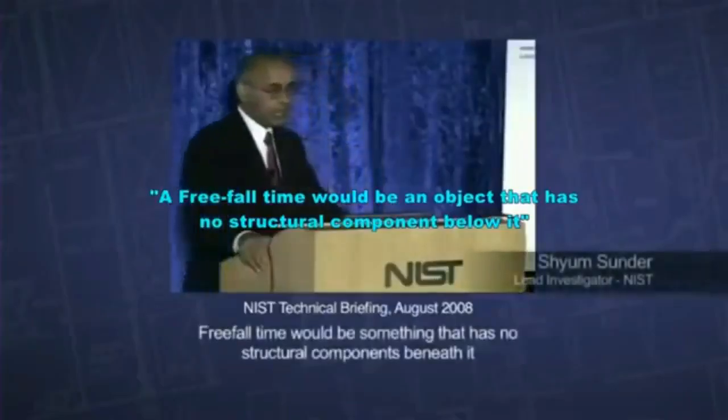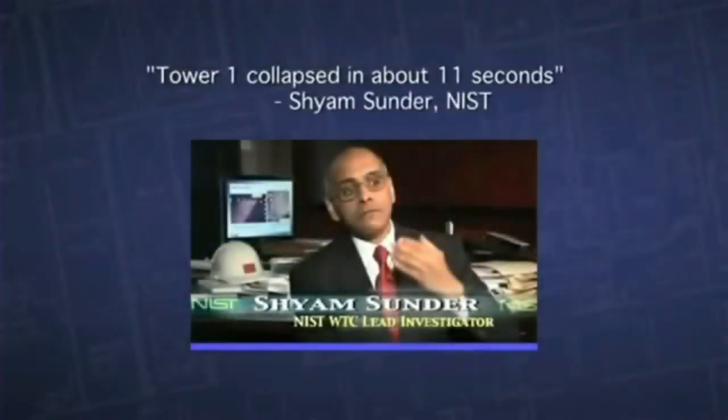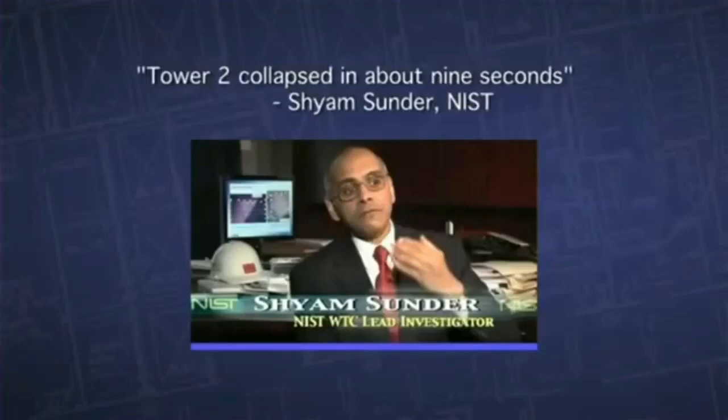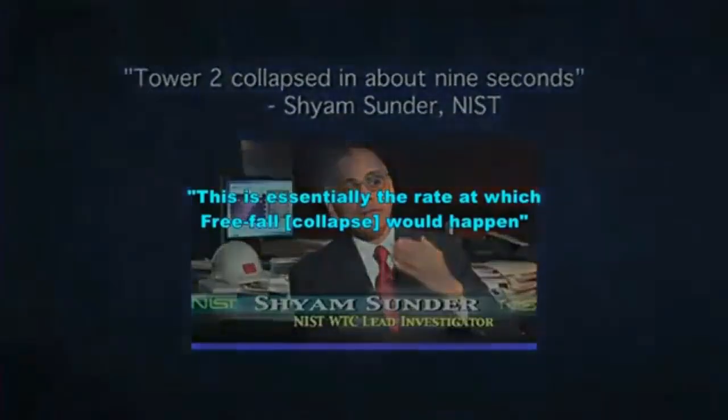A free fall time would be an object that has no structural components below it. The measurements have indicated that Tower 1 collapsed in about 11 seconds and Tower 2 collapsed in about 9 seconds. This is essentially the rate at which free fall would happen. It's just like taking your car keys out and just dropping them. That's how fast the building came down.